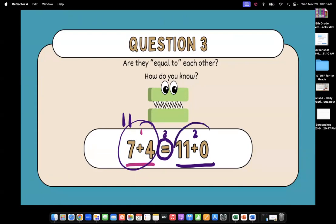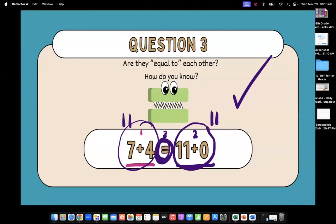Then you have your other side, which is side 2, which is another 11. And then you have to figure out, is it equal? Yes, it is equal. So this is a good check. Ding, ding, ding. You're winner. Winner, winner, chicken dinner. Right?